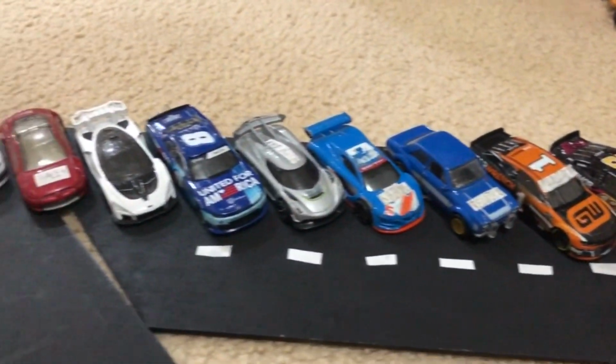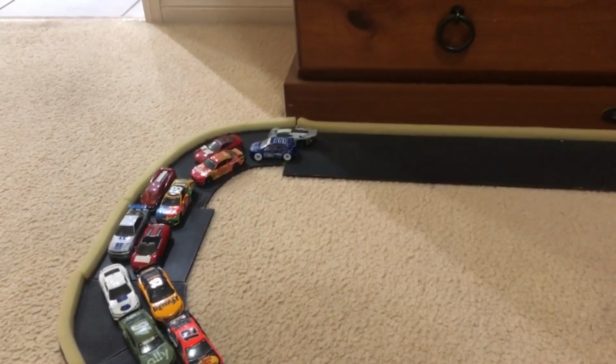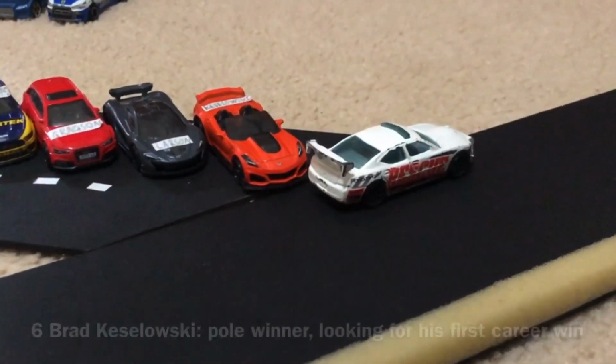So drivers who are currently outside the cutoff are going to have to improve their performance this week and in a few weeks as well at Pocono. Now we're going to take a look at our drivers to watch for.